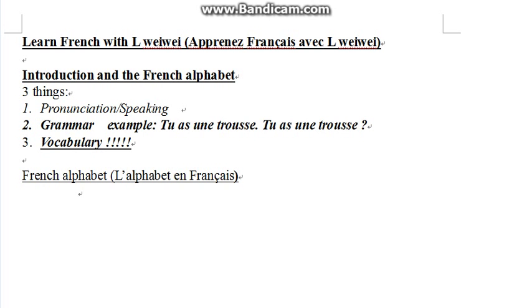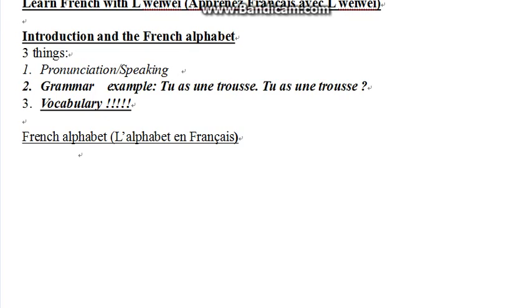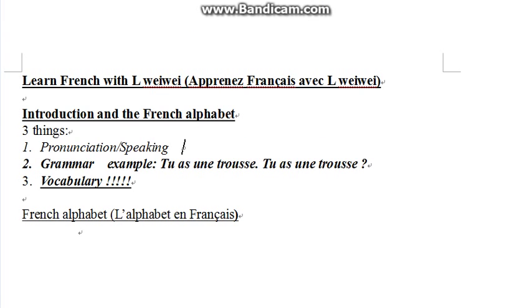So introduction, what's important when learning French? Firstly, pronunciation or speaking. When you ask someone in Paris, for example, where is Notre Dame de Paris, which is a famous cathedral in Paris, you want to get the pronunciation right. If you don't get it right, the French person you're asking will not understand what you're saying. And most importantly, pronunciation comes in very good use when you're listening to their response to your questions, like when they say where the thing is.